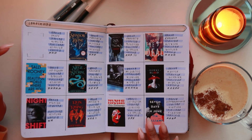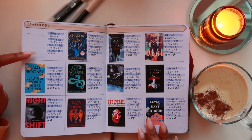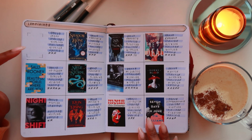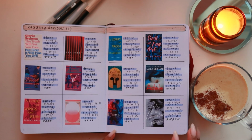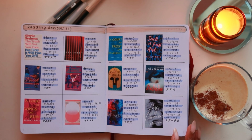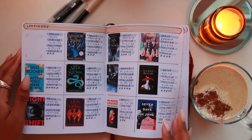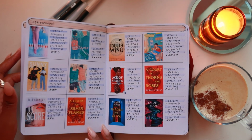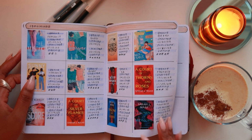I need to fill out this one. This is for the short story I read from Sally Rooney. I need to figure out how I'm going to put a picture here, because it's technically a part of this one, but whatever. So yeah, I read that. These are just the pages I really love. They're honestly very satisfying to look at.